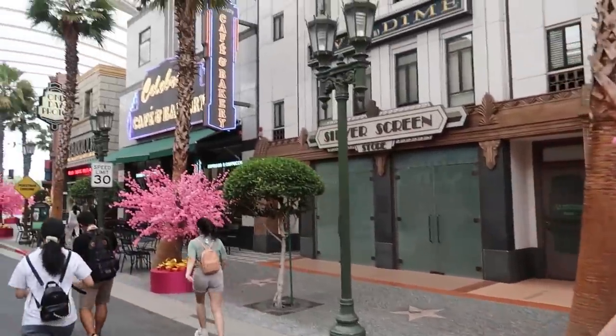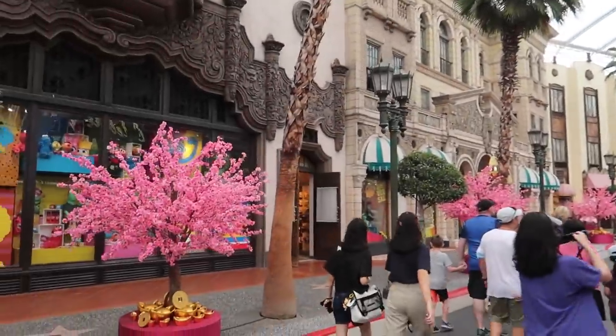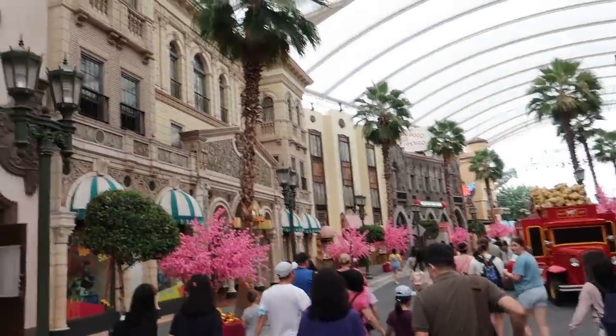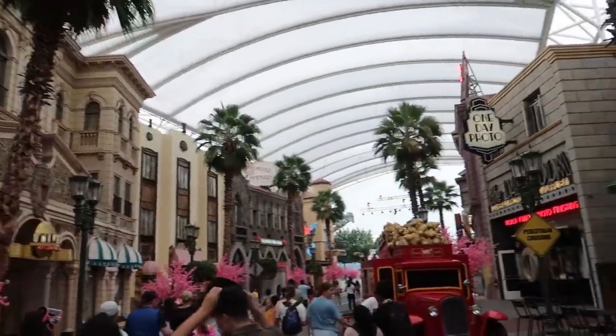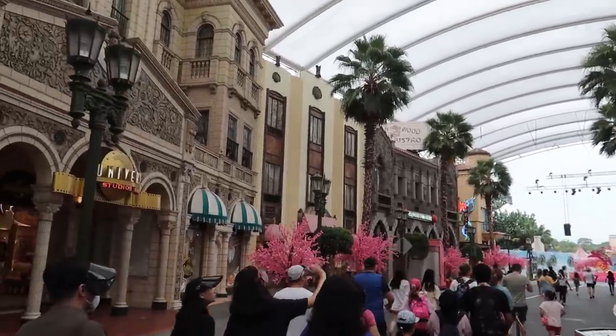Oh, look at this. Thanks, Puss in Boots. Look at this. Oh, I love it. Obviously, you got all the trees out as well for Lunar New Year at the side. And look at all the facades, very similar to what you see at Universal Studios Florida. Oh, I'm so happy just to be here and see something brand new.